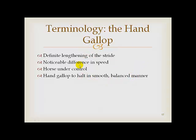We don't often ask for a hand gallop in a hunter under saddle class anymore. It's probably the gait that you see more commonly asked for in an English equitation class.